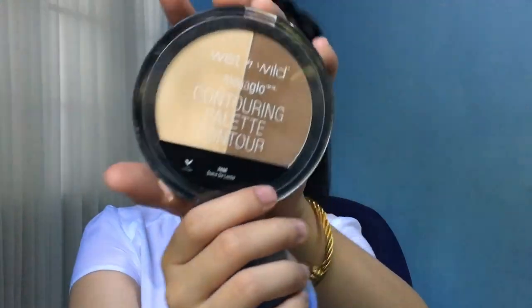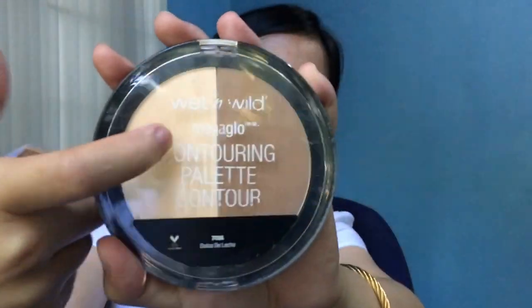Isiset ko naman yung face ko using the Wet n Wild Megaglo Contouring Palette and ito yung gagamitin ko. Konting powder lang yung nilalagay ko kasi ayaw kong matanggal yung dewiness ng skin ko. Dewiness? May word ba na? Hala! Hindi ko pala nabiblend to. Okay na yan.